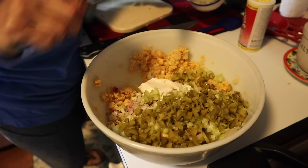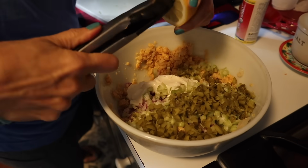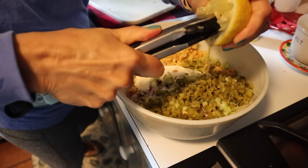And then we have some vegan mayo. We're gonna dump that in. If you don't wanna use mayo, you can also mash up some avocado, which is delicious. Or we've also done this with tahini, which works well. I will link some recipes down below for you to check out. And then some lemon juice. And lastly, some dulse flakes.